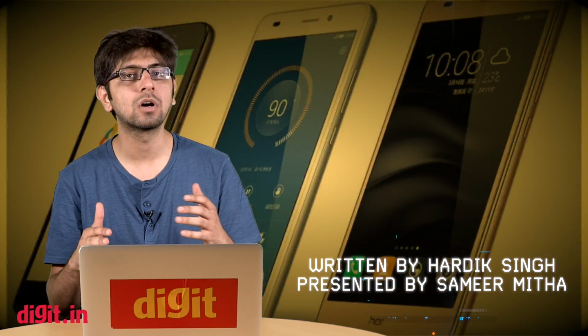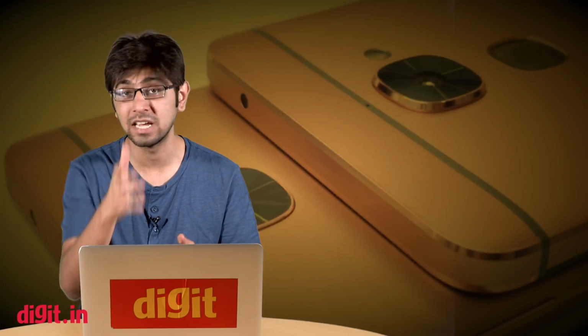Now, I know Mobile World Congress is the time when we do the expected smartphones to launch in the year list, but then again, this is that time when we're excited for a few phones to launch. The Motorola Moto G4 is another great example of that. So this is Digit's list of 14 smartphones to look forward to in 2016.